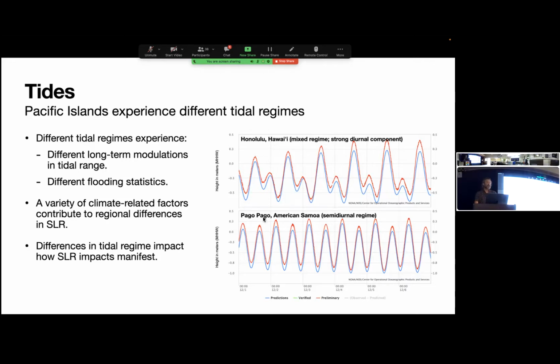There's very different character here, right? So in Hawaii, we have a mixed regime where we have 2 high tides per day, but one is a lot higher than the other. And in Pago Pago, there are two roughly equal high tides per day. So they have more of a semi-diurnal, or twice per day tide. We have mixed, but with a strong diurnal, or once per day component. And that impacts how the sea level rise impacts will evolve, because they map onto different types of long-term changes in the tidal variability.